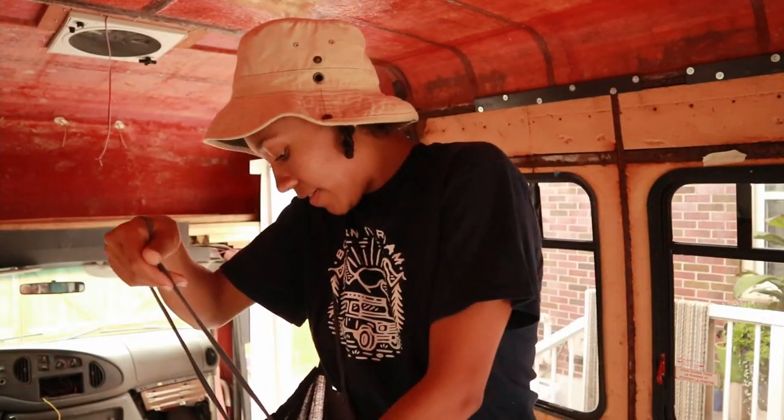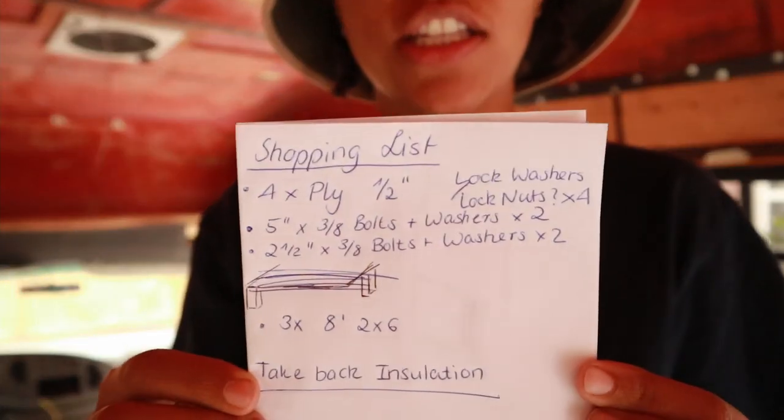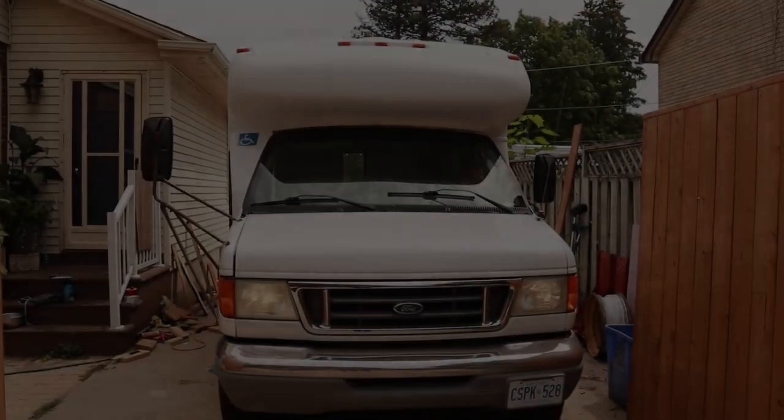We're heading to the store now. We have a long list of things to get, and a long list of things to give back. Shopping list for the day.